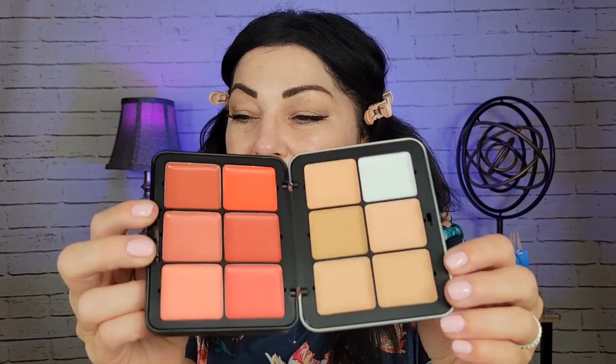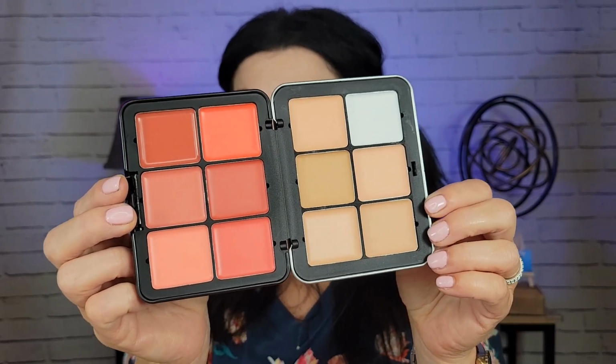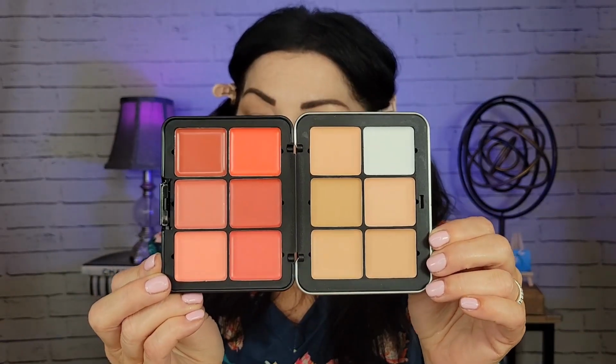So if this works, this would be pretty neat if I can open it. Well, we might not be trying this at all today. Okay, yeah, you just have to press down right at the right spot for it to open up. So this is what it looks like inside. There's a lot of choices here. I really don't know if there's anything deep enough for me for bronzing though. So this would be more like a palette for my foundation, concealer, absolutely for blushes.